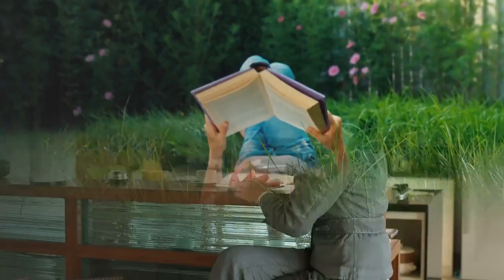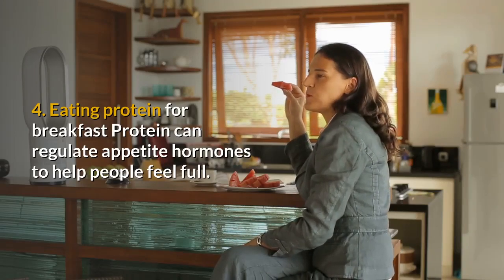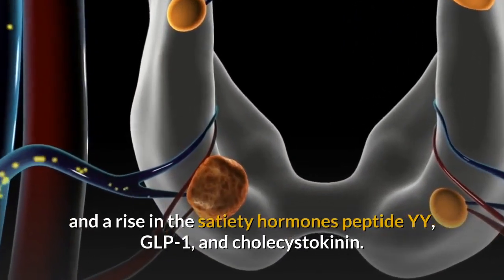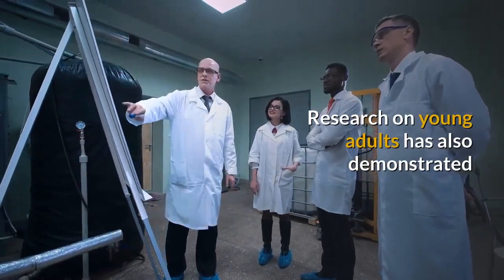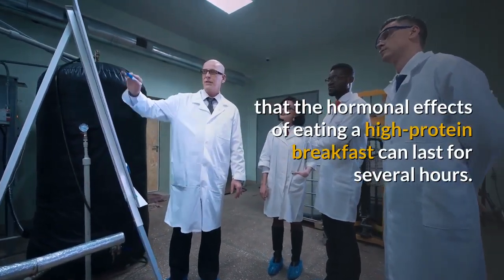Read now. 4. Eating protein for breakfast. Protein can regulate appetite hormones to help people feel full. This is mostly due to a decrease in the hunger hormone ghrelin and a rise in the satiety hormones peptide YY, GLP-1, and cholecystokinin. Research on young adults has also demonstrated that the hormonal effects of eating a high-protein breakfast can last for several hours.